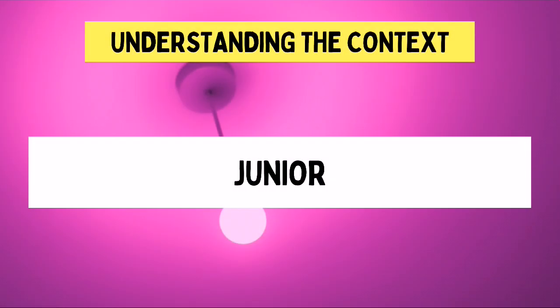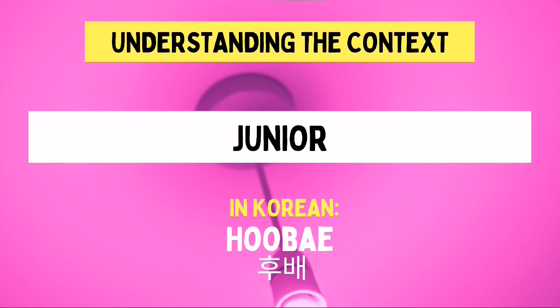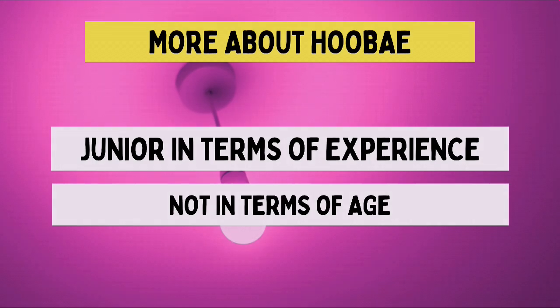Now let's look into this English term. It says junior. Again, the opposite of senior is junior. And the Korean translation of this is HOOBAE itself. Again, junior is HOOBAE in Korean. If sonbae is the term for people that have more experience than you, the people that have less experience than you are called your junior.